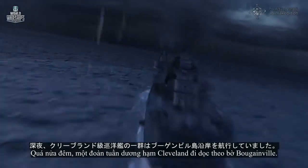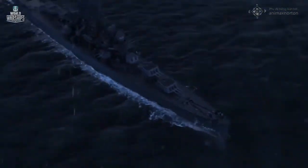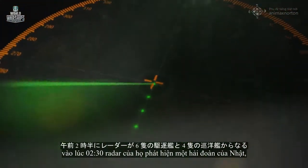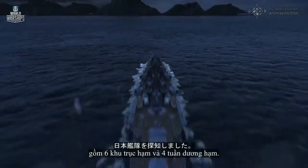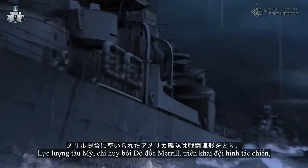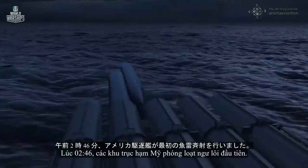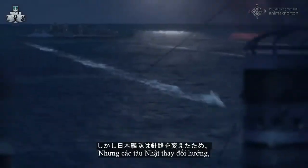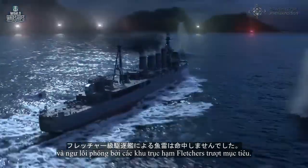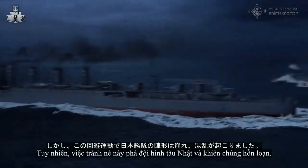Late into the small hours, a column of Clevelands was moving along the coast of Bougainville. The US cruisers were in front of the Empress Augusta Bay when at 2:30, their radars detected a Japanese squadron comprising 6 destroyers and 4 cruisers. The US force, led by Admiral Merrill, deployed into combat formation, and its destroyers attacked the enemy. At 2:46, the US destroyers made their first torpedo salvo, but the Japanese ships changed their course, and the torpedoes launched by the Fletchers missed the targets. However, the maneuver broke the Japanese formation and sent it into disarray.